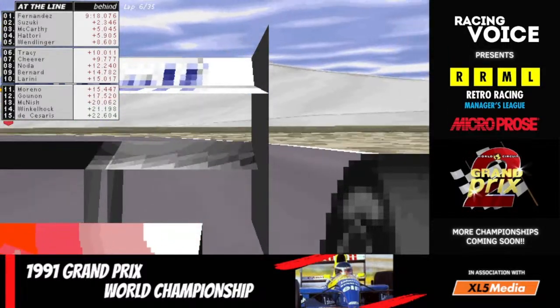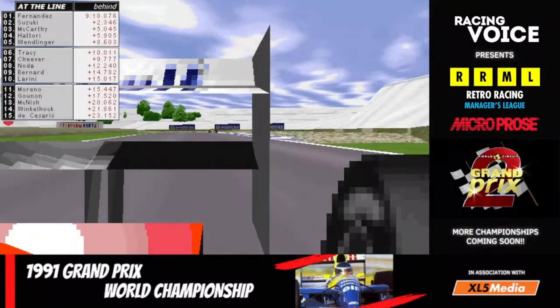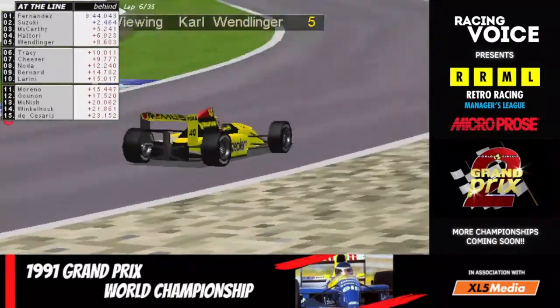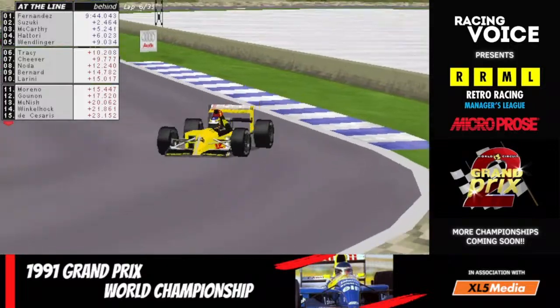So Tracy now gets through into P6. The Canadian has got up into the top 6. Eddie Cheever is having a real struggle. Fernandez is disappearing out into the distance with his Eurobrun Ford, and the sister car being driven by Eddie Cheever is like a mobile chicane at the moment.